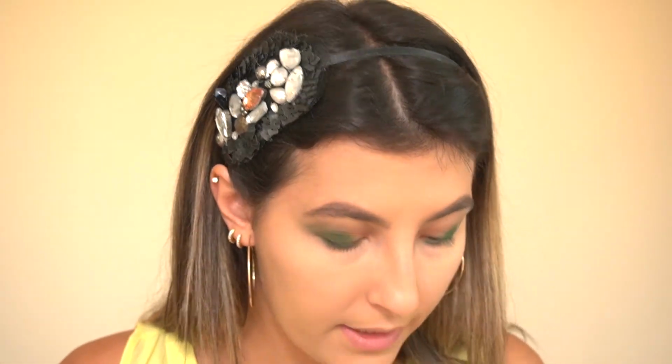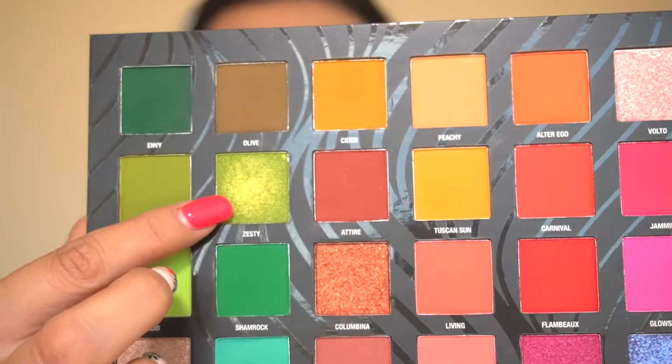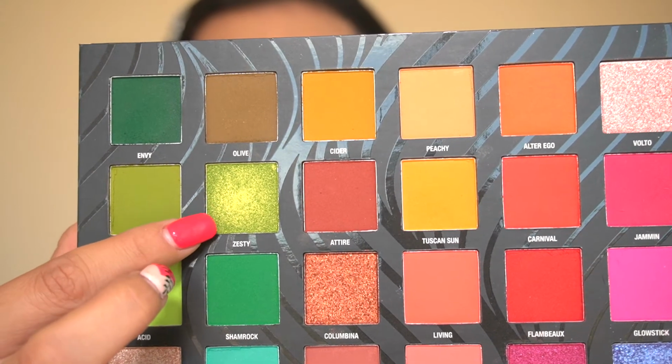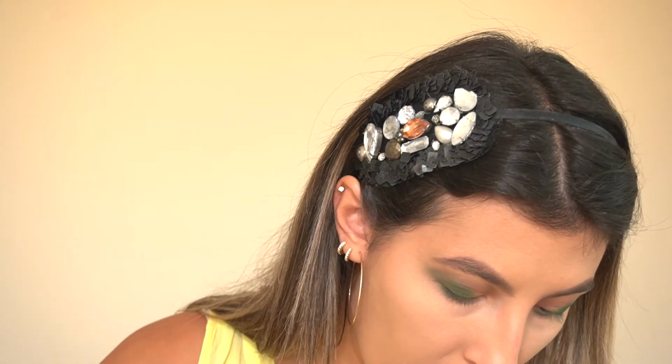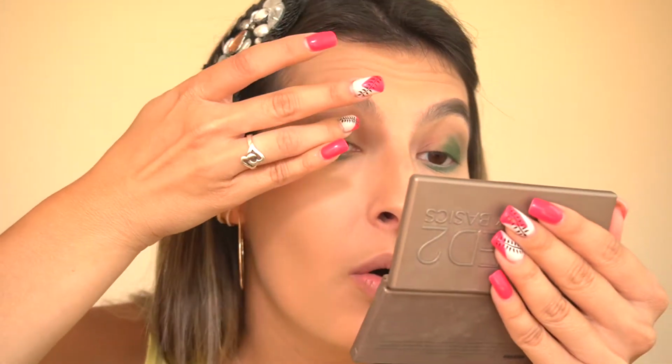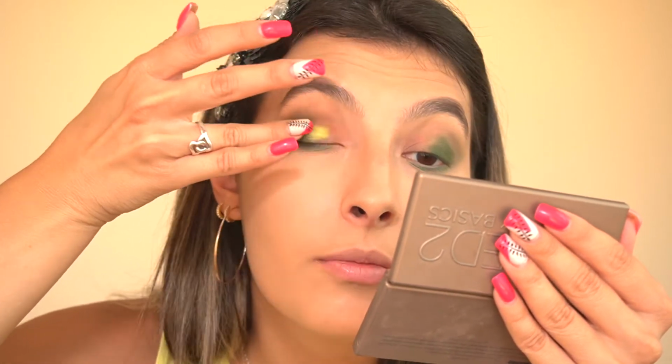So I'm gonna go ahead and add this green shade, which is called Zesty. It's this one right here, the one that's underneath Olive that we just used. So I'm probably gonna use this. I'm actually gonna start by adding it on my finger, and then I'm gonna go ahead and use it on a brush, just because I think it might have a little bit of fallout. So I'm gonna start with the finger and then we'll see. So I am gonna add it right here, middle of my eye.